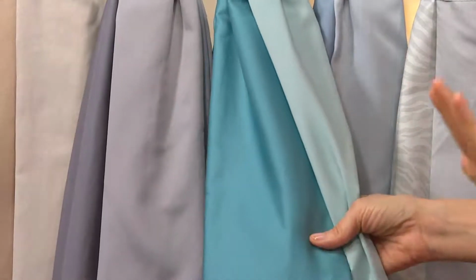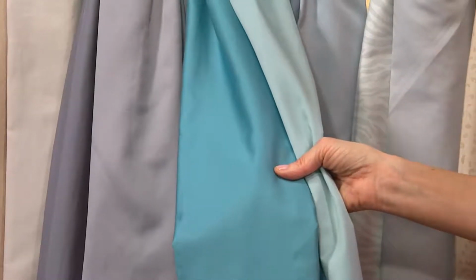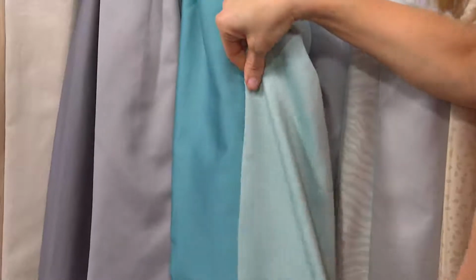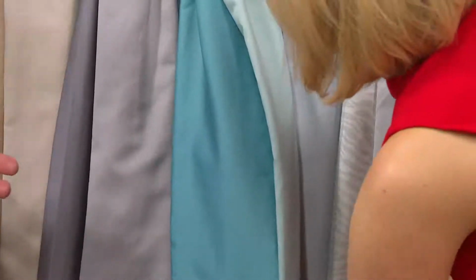This is going to be, and this has been very popular for us, your sea glass. This is that gorgeous, rich shot of color. Rich sea glass, which reverses to the lighter sea glass. And you can tell by the sheen that these are heavy thread count sheets. That's right.